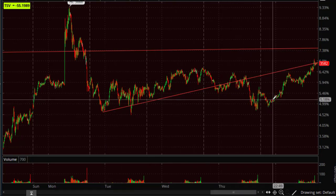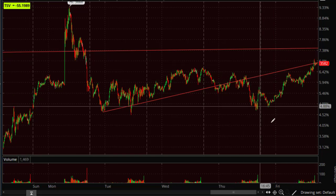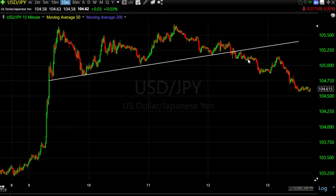There it is right there. And prices dripped lower below and kind of back tested back into it Friday. Yields kept moving lower as bonds kept moving higher into Friday. And USD JPY closed pretty much at the low of the week, other than what happened here Monday. So I'm not saying it's risk off, but it's a little bit more risk averse than I would have expected.